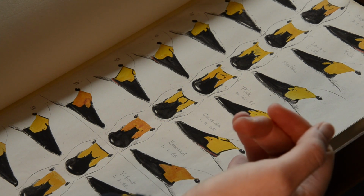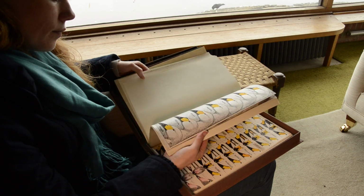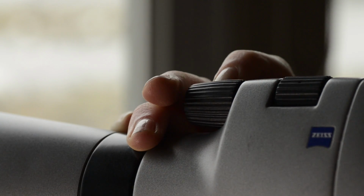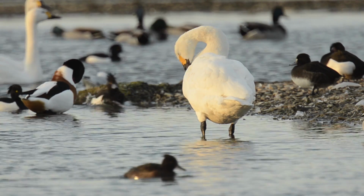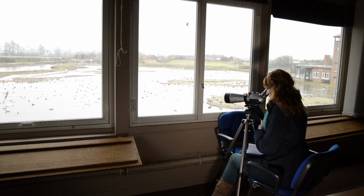The founder of WWT, Sir Peter Scott, initiated the Bewick swan bill pattern study, which is continued to this day. So this was a technique that Peter Scott used to record different behaviours and movements of individual birds without having to catch them and mark them. And that's now one of the longest running single species projects in the world.